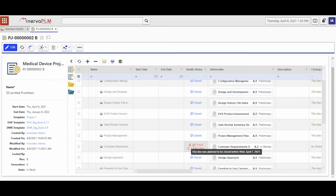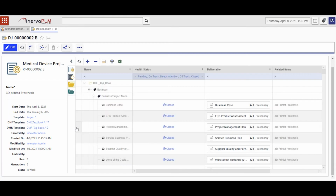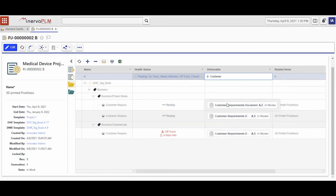But what is interesting is, of course, to take a look at this deliverable that I have. What would be the impact of this deliverable in this managed deliverable structure? In this case, the DHF. So I can open the DHF. I have these structures readily available directly in the project, and I can search for this customer requirements deliverable to see where it actually appears inside of this DHF structure. I can see that it appears 3 times, so I know that it is a quite important document for this structure.